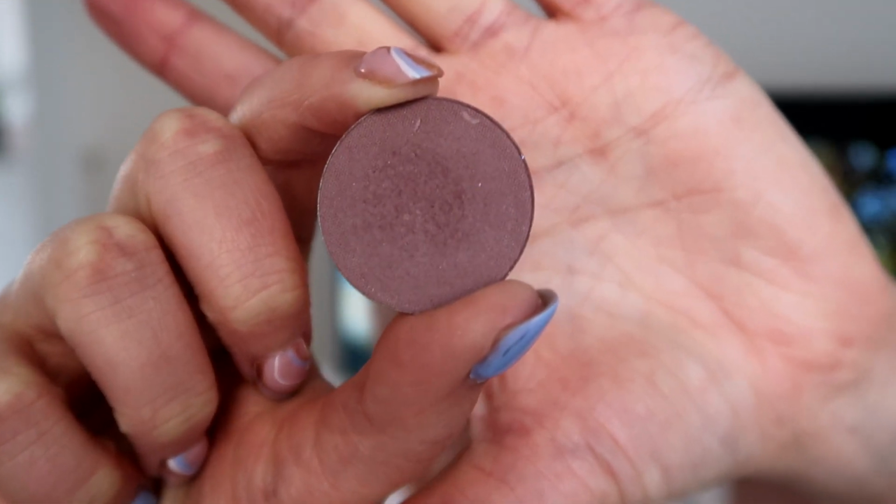I have used this eyeshadow 10 times in the last month, so I have to use it at least 5 times before I can roll it out, but I think I want to keep this in until I hit pan, and that's gonna take a little bit longer than 5 extra uses. That's it right there. I do really enjoy the shade. I just haven't used it a ton.